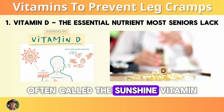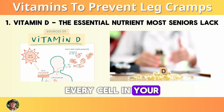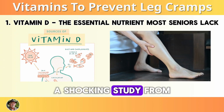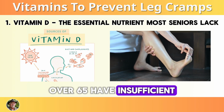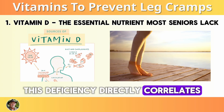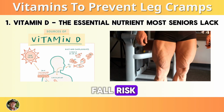Often called the sunshine vitamin, it's actually a hormone that affects virtually every cell in your body, especially your muscle cells. A shocking study from the Mayo Clinic found that 80% of adults over 65 have insufficient vitamin D levels. This deficiency directly correlates with leg weakness, muscle pain, and increased fall risk.